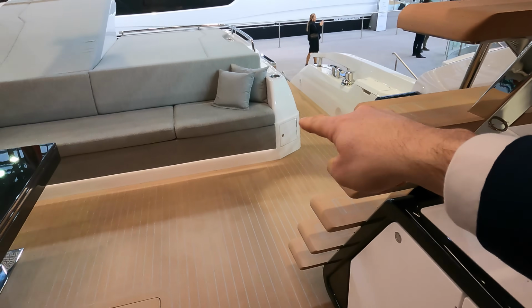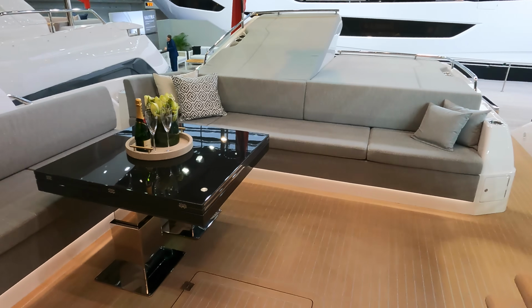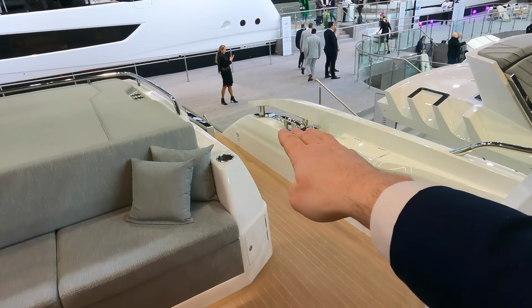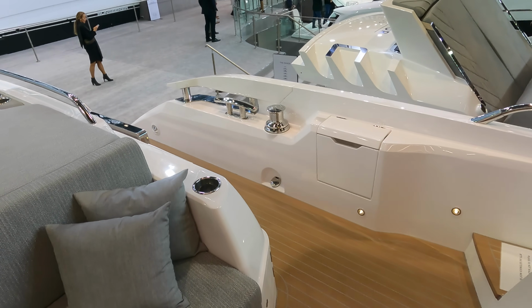So battery switches hidden in here. We've got a sea trial video on the tour of a 74, so you've got a chance to see what one of these is like out at sea. It says the mechanical running systems are identical between the two boats. Platinum med package on this particular one, so you can see things like the stern docking winches there on the back.